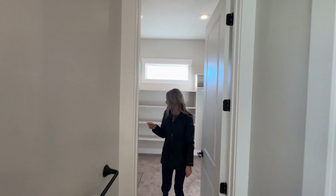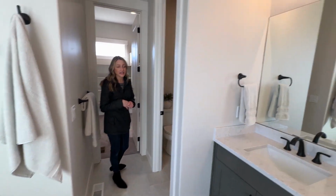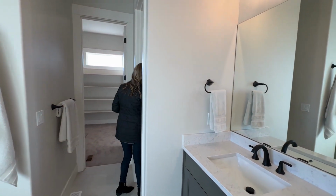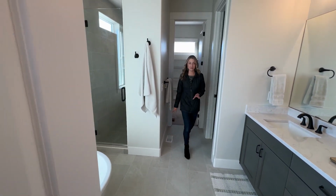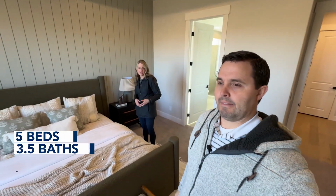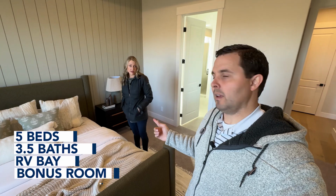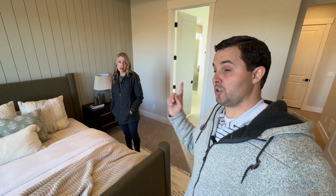Okay, are we wrapping up on this one? We've seen it all. Okay, so this one is the Borealis RV, if I'm saying it right. I apologize if I'm not. If we're not saying it right, correct us. Give us the specs, Lindsay, on this one. This one is 5 bedrooms, 3.5 bathrooms, RV bay, bonus room, and the bonus room, as I say, is a true bonus.